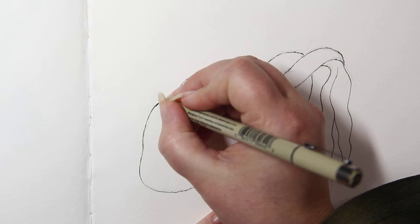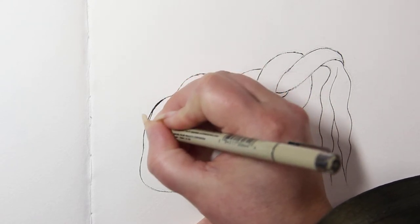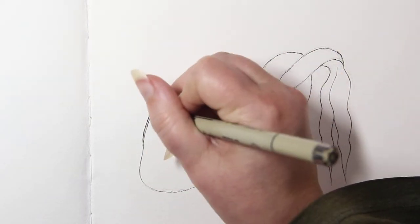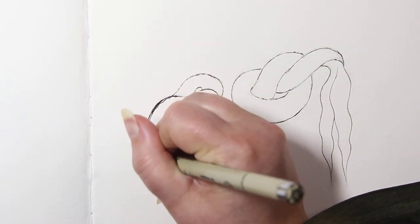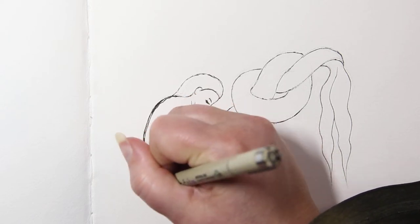All right, so there is the initial lining. Now I'm going to vary the line widths because I don't like all my lines to be the same. And I may even make it look like there's double lines and sloppy lines, because I like the look of that too. It's a stylistic design choice, an illustrator choice.